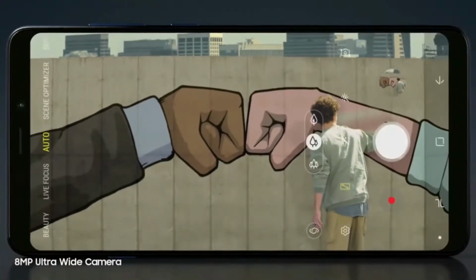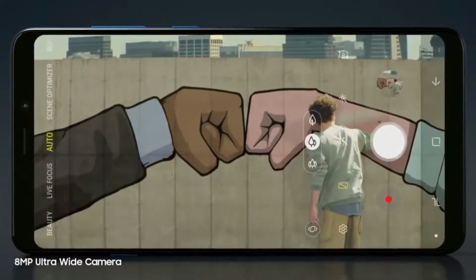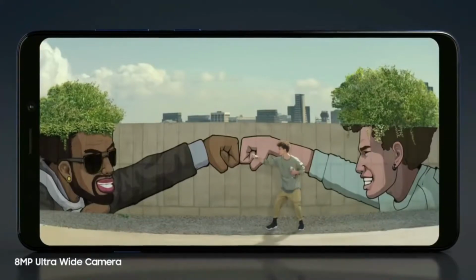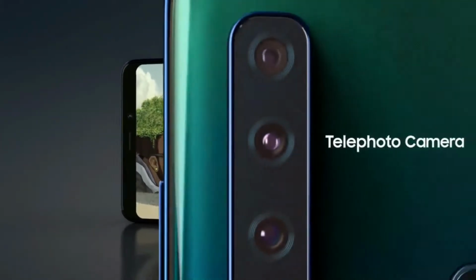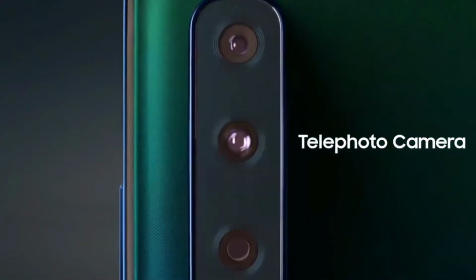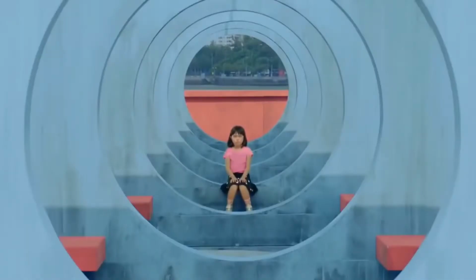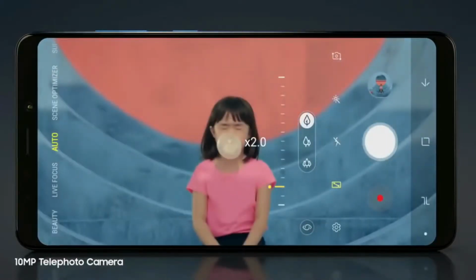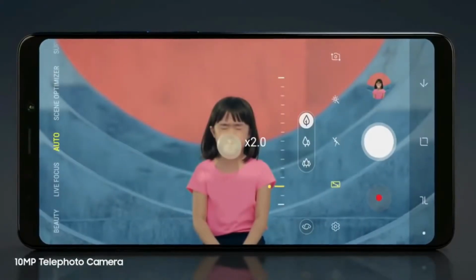Our all-new ultra-wide-angle camera that can see as wide as the human eye gives you a 120-degree field of view so you can widen your world by capturing more in a single frame. The telephoto camera with an advanced 2x optical zoom lens delivers sharp, high-resolution images even when you zoom in closer.